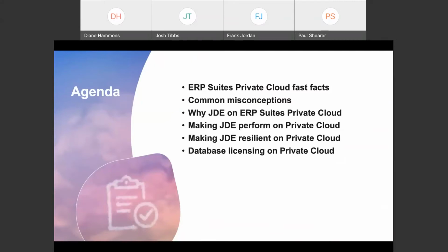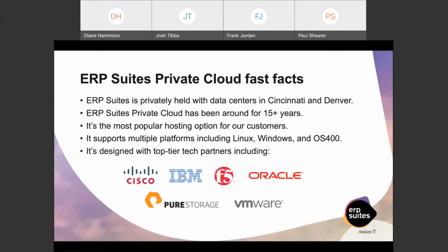We'll cover performance and resilience again today so you can easily evaluate the benefits of private cloud versus public cloud. So let's get started with fast facts. Josh?